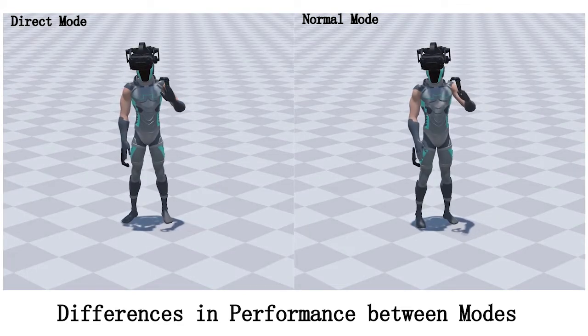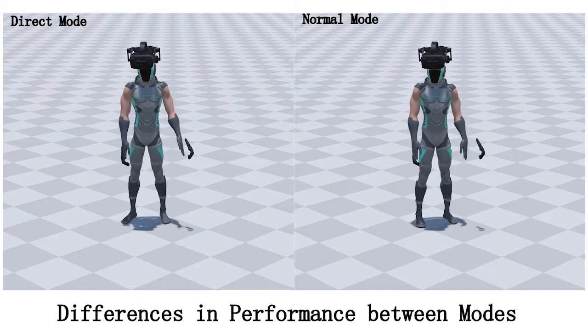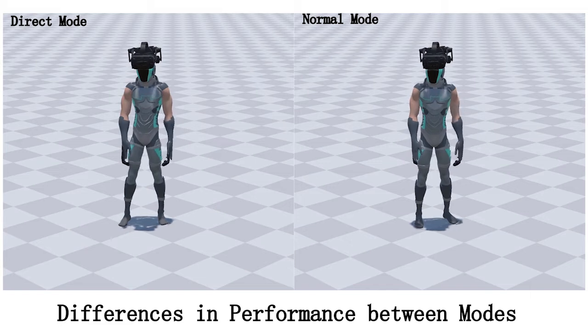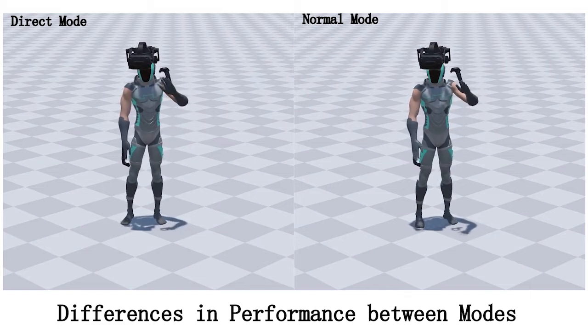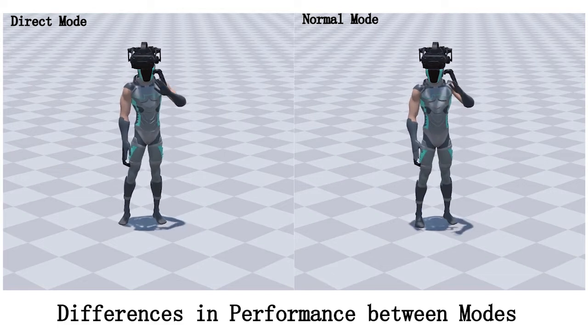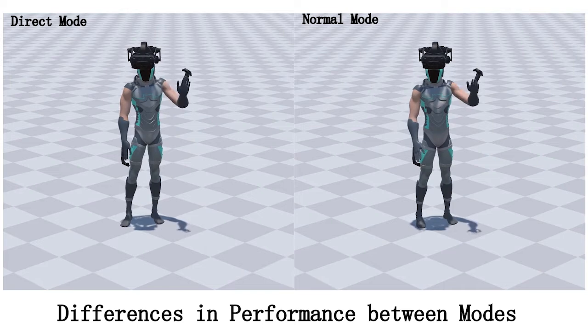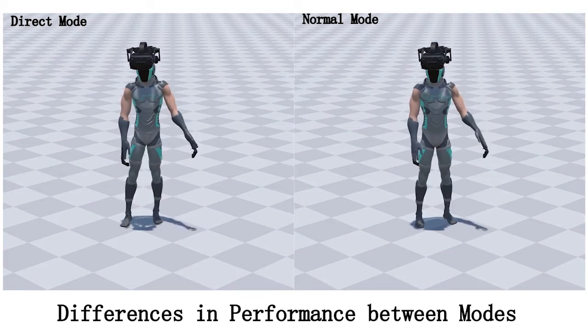Here's another comparison between direct mode and normal mode. As shown in the video, motion generated in the normal mode is more natural and has realistic physical details. For example, when the character is standing and waving his hand, the upper body in the normal mode will sway slightly with the waving hand, which cannot be generated in the direct mode.